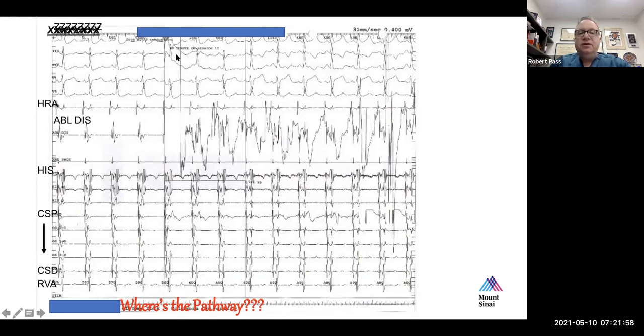So the first thing you want to look at is the surface. If we look on the left-hand side, presumably we are pre-excited here. And on this side, the pathway is no longer conducting. I think you could agree that although the pre-excitation is kind of subtle, there clearly is a change in the morphology of the QRS from the left-hand side of the screen to the right-hand side of the screen. Do you agree with that, Perna? Yes.